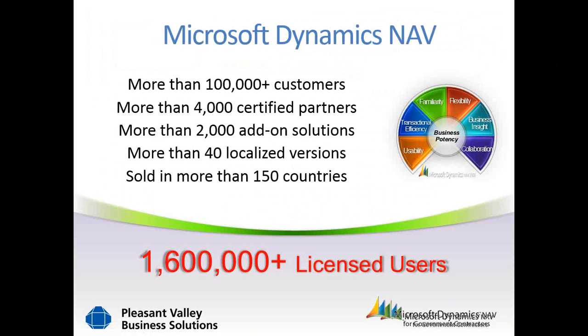Our business really not only is a focus on Dynamics, but one level deeper, which is that we're focused on Dynamics for government contractors, and that's going to be one of the things we show you today.